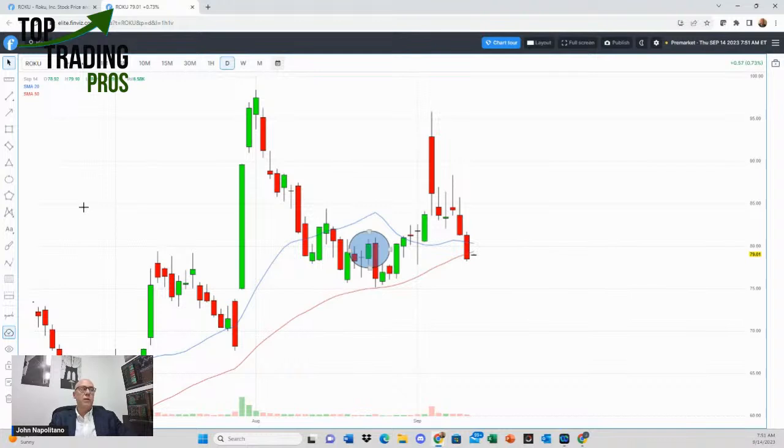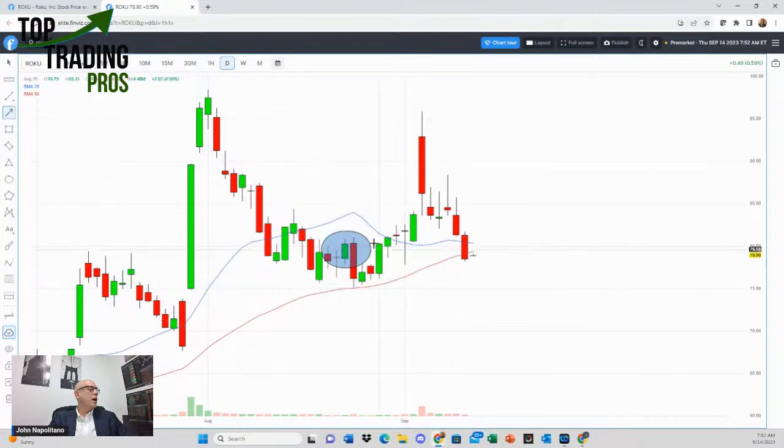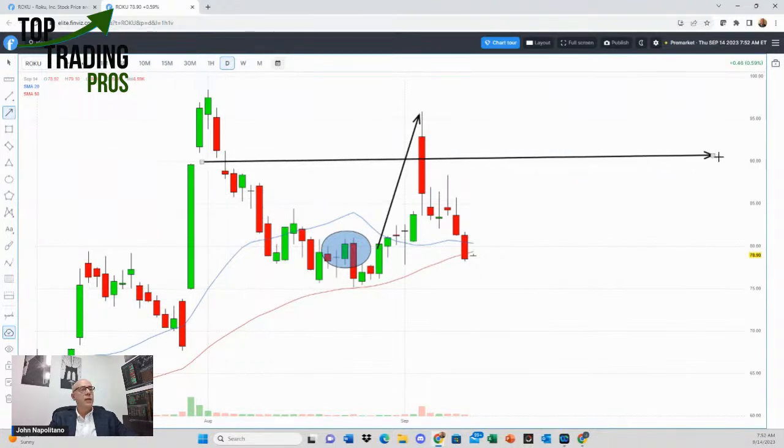I shared it with my students, and I said to them, listen, this thing moves fast. As you can see back here, it can move easily $10 in just a couple of days, which is a very, very fast moving stock, obviously. And sure enough, that's exactly what happens. As you can see here, just a couple of short days that we were into this trade, Roku actually reached our target. I had about a $90 price target on this.